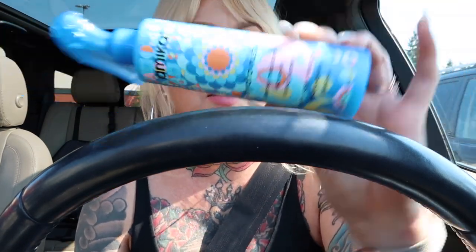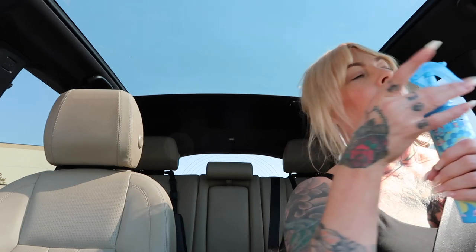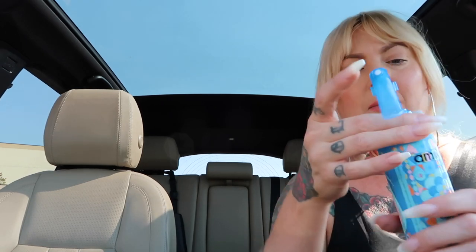I got the Amika Hydro Rush Intense Moisture Leave-In Conditioner. Oh my God, that smells so good. I love it when hair product smells good like that. That packaging is so cute. And I'm gonna take these right now because I have not had any of my gummies in the past couple of days, and I don't want to deter any of the progress I've made. Wow, this is really cool packaging.